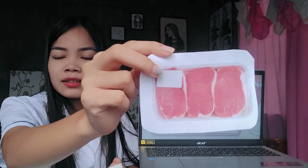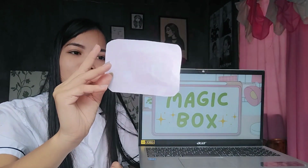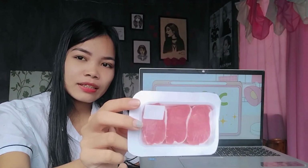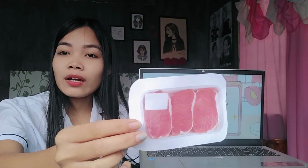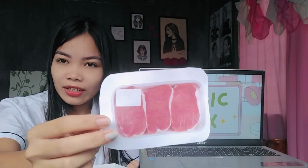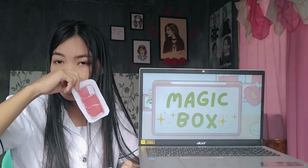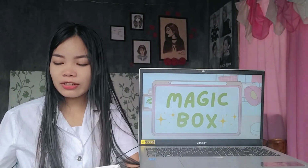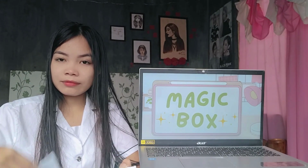How about this one? What is this? This is meat. Yes, meat products. Where should you put the meat for it not to be contaminated? Refrigerator? Cooler? Yes, you should put the meat in the refrigerator. Okay, very good.